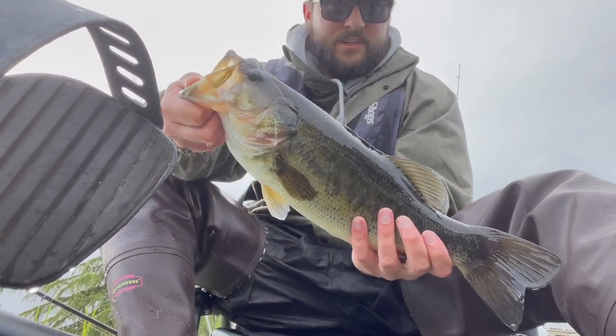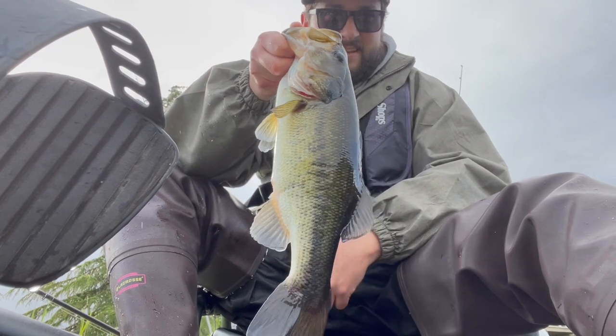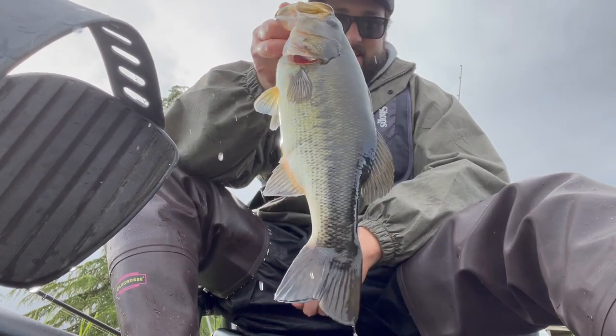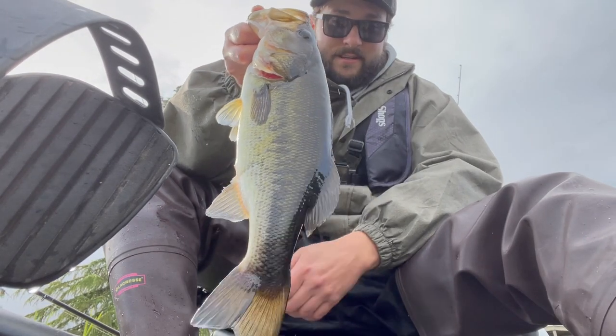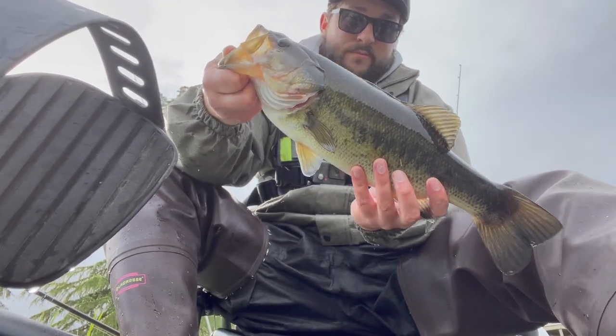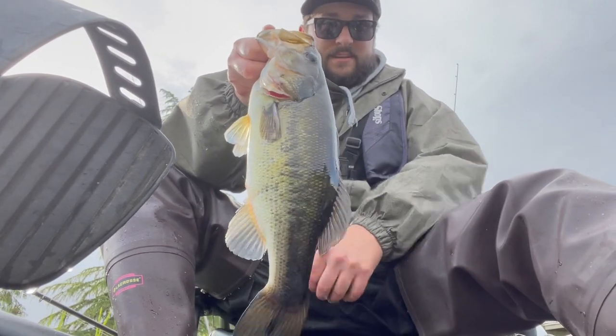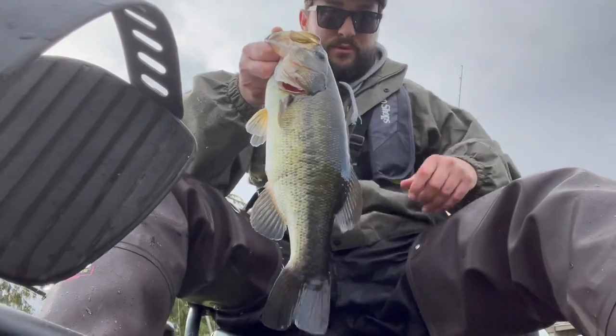Third fish on the swim jig today. They are crushing it. It's raining out. It's working great. It's the Bomber Baits Ned jig, 5/16, with a black and blue, actually a green and blue trailer.